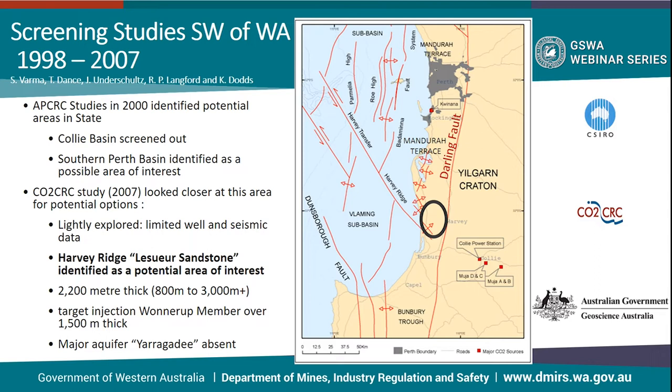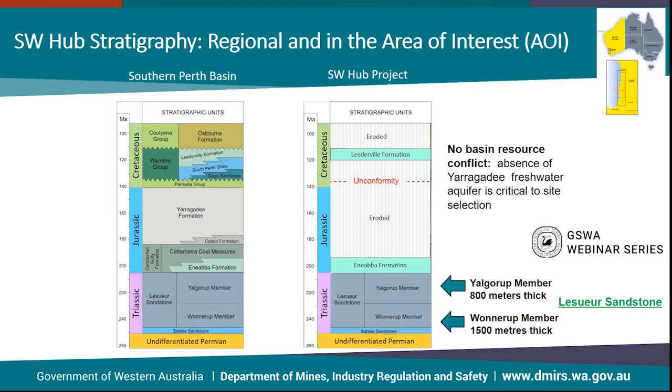The Lesueur Sandstone, a saline aquifer, is nearer the surface here compared to areas to the south and north. The stratigraphic column on the left shows the full Mesozoic stratigraphy of the southern Perth Basin, and the column on the right shows the stratigraphy in the area of the Southwest Hub project, where almost all the Jurassic and Cretaceous is eroded, including, importantly for this project, the Jurassic Yarragadee Formation, which is a freshwater aquifer.